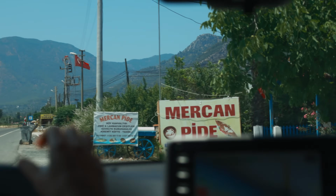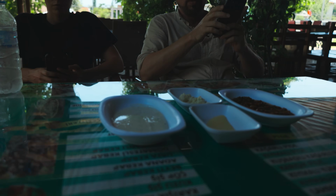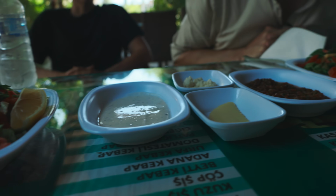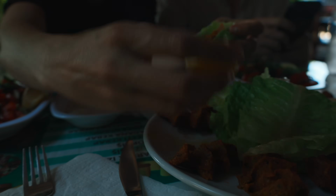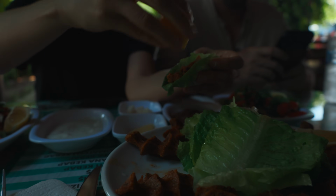This is a little place here. Supposed to be good. Along the highway, we stopped to get some lunch at a place called Urfa Sofrası. That morning, we had already visited the site of Tlos, which you can see in our previous episode, so we were ready to refuel our bodies. The internet said the place was good, so we thought we'd try it out. And yes, indeed, we were very satisfied.